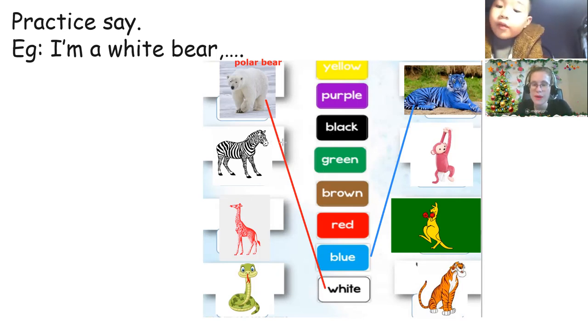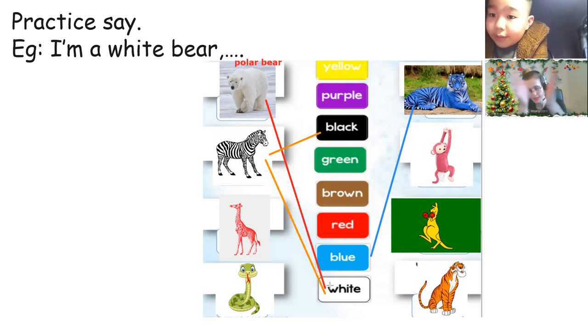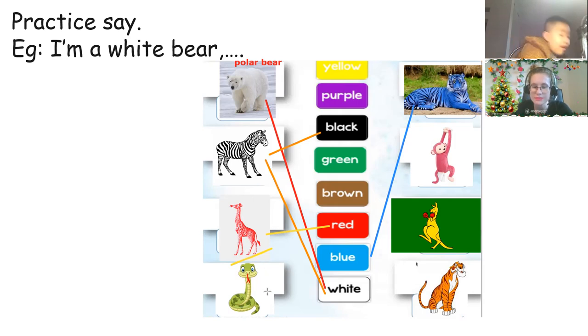What color is the zebra? The zebra is black. It's black and white. Good job. What color is the giraffe? A giraffe is red. Yes. What color is the snake? The snake is green. Woo! What color is the monkey? It's purple.